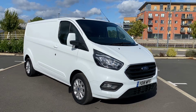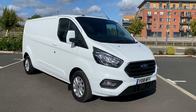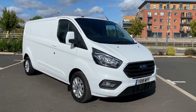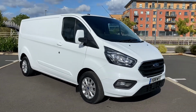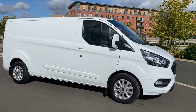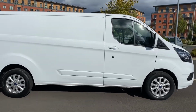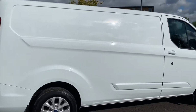Overall good condition, I would say. It is a one keeper from new. It has warranted miles, 28,000 warranted miles with it. It will go through our normal pre-delivery inspections, which means it will have a fresh MOT on it before it goes out the door. It will have a 110-point PDI check. It will have an electronic health check, so we link it up to our diagnostics, just to make sure there's nothing hidden in the background that's going to cause either of us any grief.